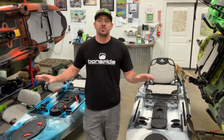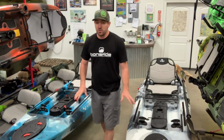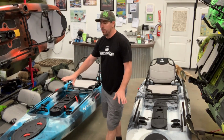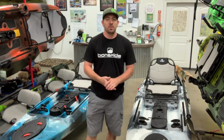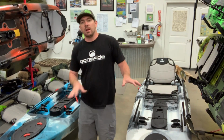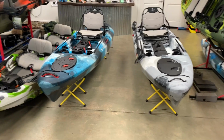Today we've got the Vibe Seaghost here, the 2018 and the 2019 model. For 2019, it kind of got a revamp with a lot of the pieces and accessories. And so I wanted to take a quick moment to just walk you through both boats and let you know what you're getting when you upgrade to the 2019 model. So here they are side by side.